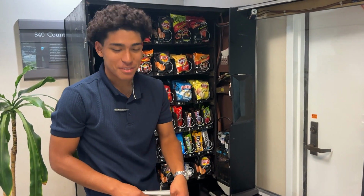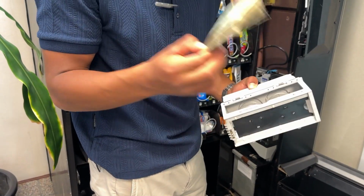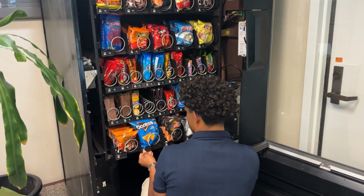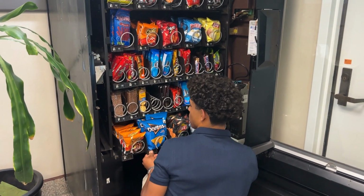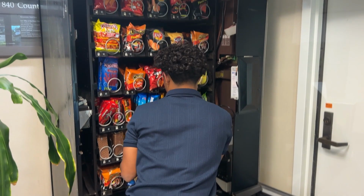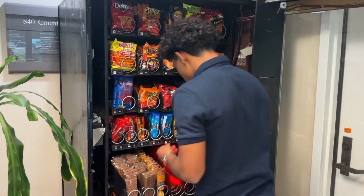Guys, we made some money, bro. So yeah guys, I was pulling out the trays just to check every single row and see what snack sold, what didn't. Maybe if I had to restock on one snack because it was running low. That's what I was doing.